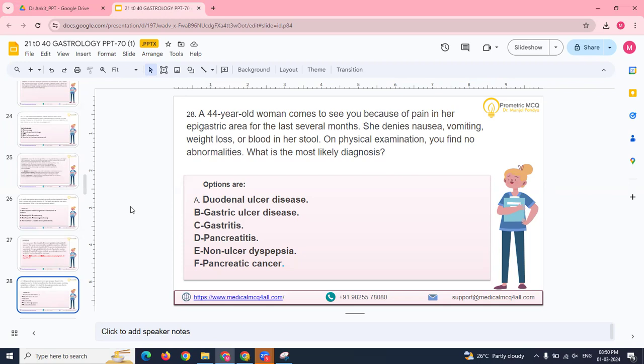See, what happens in gastritis? Gastritis is the inflammation of the stomach wall, correct? Yes, sir, pain will be there, but there will always be a luminal symptom like regurgitation or nausea or vomiting. But if it is non-ulcer dyspepsia, then this type of presentation will be there. So the correct answer is E.